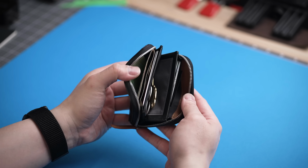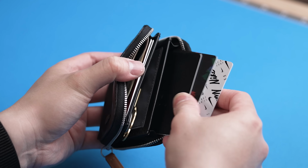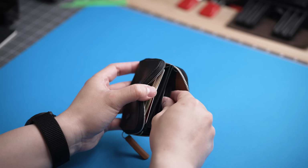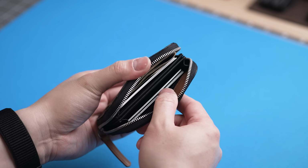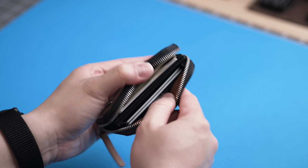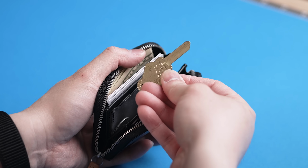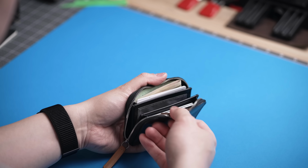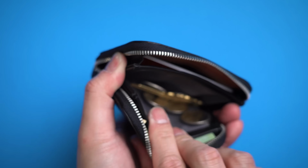Once popped open, you've got your standard card slots on both sides, easily fitting up to 4 cards comfortably in each, and even your daily essentials. But it's this center compartment that honestly is just fun to play with. Thanks to the magnetic closure, it can store coins, keys, and other small goods inside without having to worry about them sliding out or getting lost within your wallet, while still being super easy to pinch open and just grab what you need on the fly.